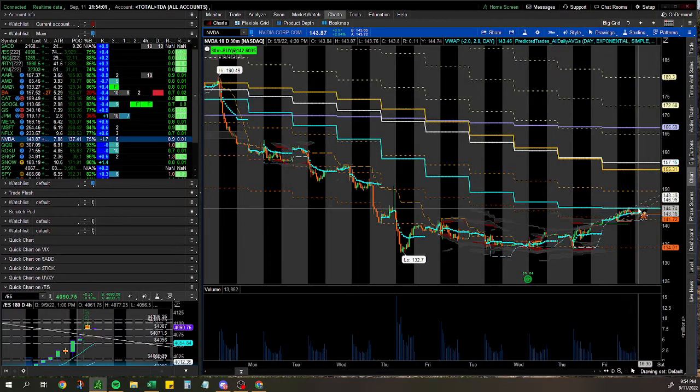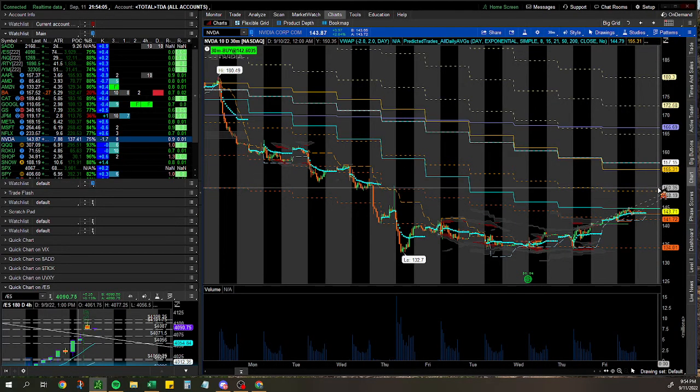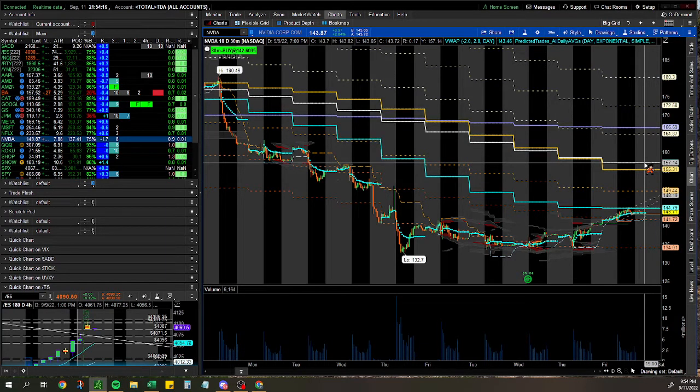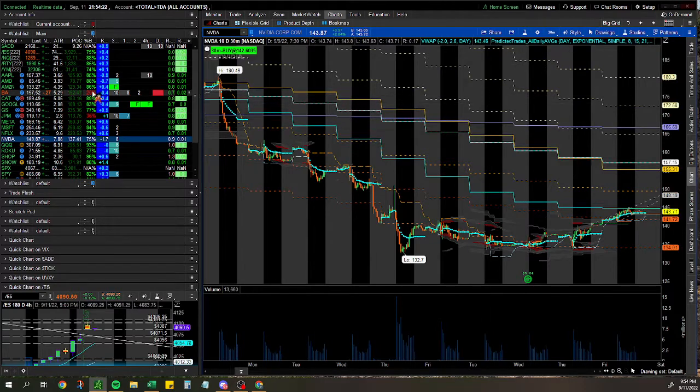If we can get through the daily 8, it could set up a nice move back to 150 where that first Keltner sits, then back to 155, 157 where the daily 15 and daily 21 sit. We do have MU earnings at the end of the month, so we could see chips start to wake up and start a move higher into chips earnings. If we can't get through, coming back to test 140, then 135.